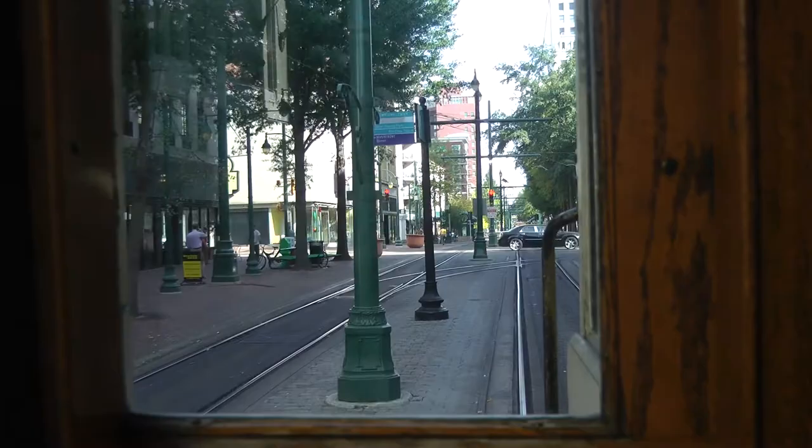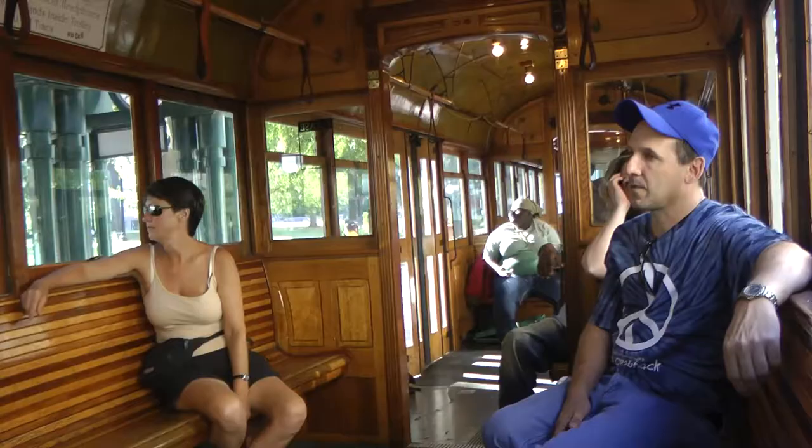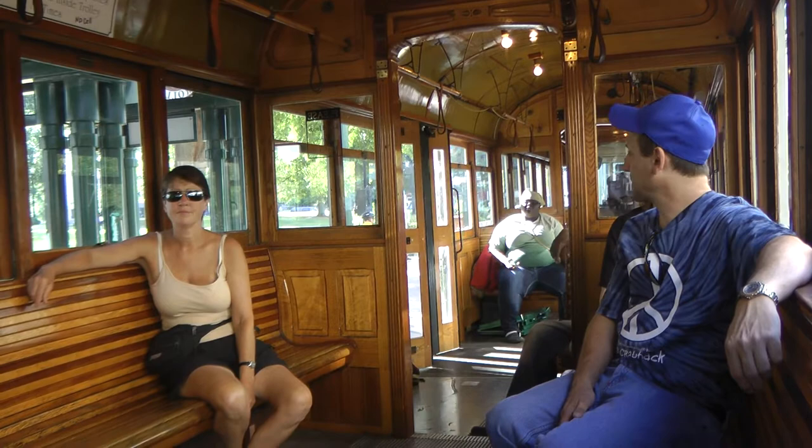The line going right is the Madison Avenue line. With their beautiful finished natural wood interiors, the cars have a vintage look both inside and out.